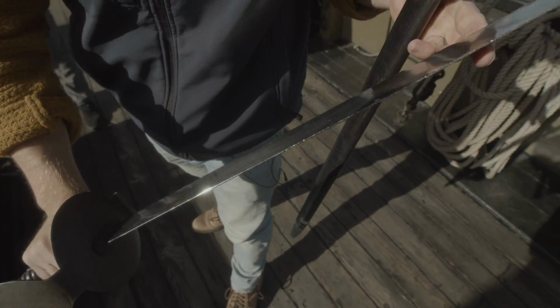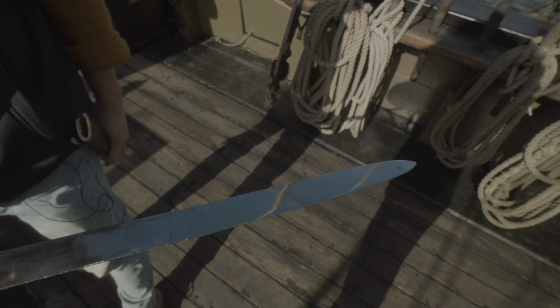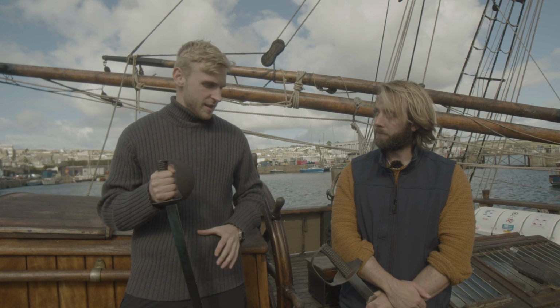So those were some of the moves we may have seen on several ships at the Battle of Trafalgar, using small arms and cutlasses. If the cannons didn't finish you off, those moves certainly would have.